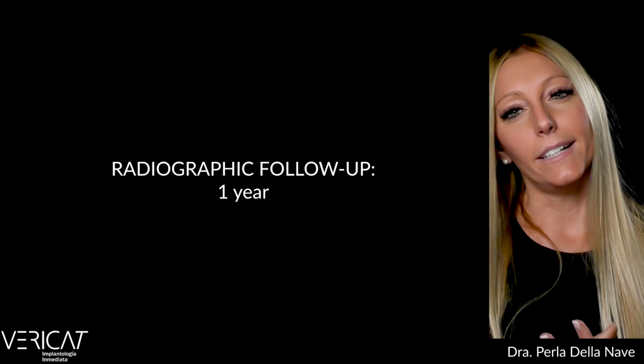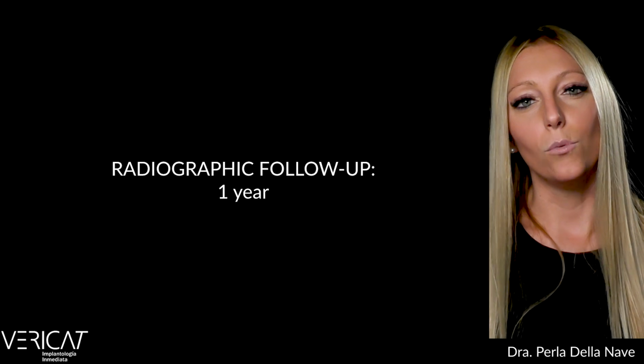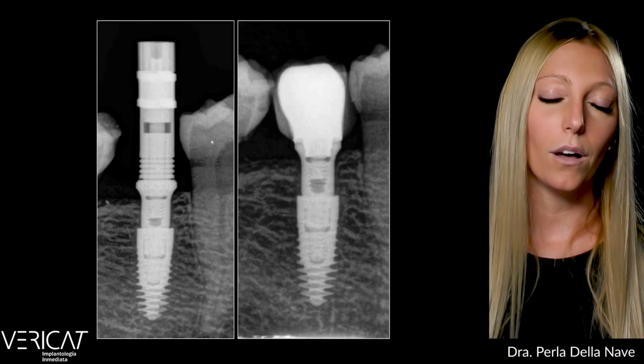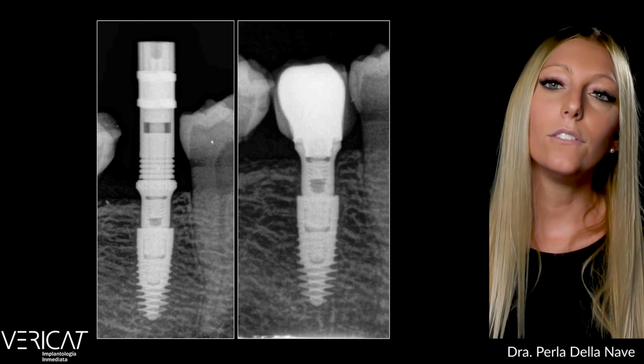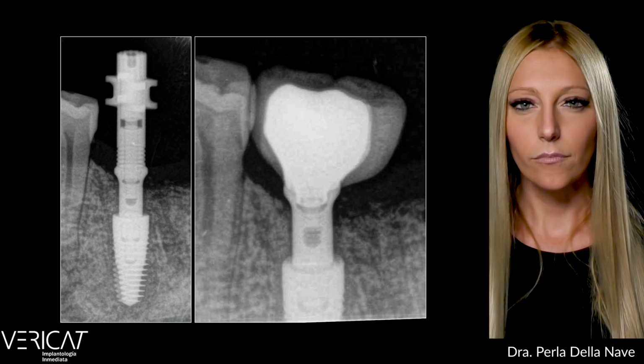We now turn to the 1-year follow-up. We see that the marginal bone shows no variations, remaining 3 millimeters above the implant shoulder. And same image, bone level 2-3 millimeters above the implant shoulder.